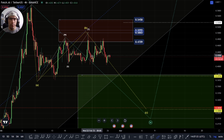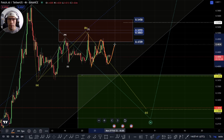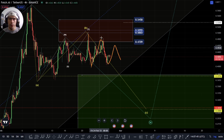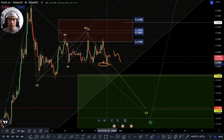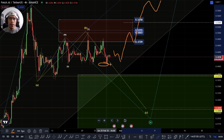So we have to keep an eye on that. I mean, it is making good structure for a triangle at this point, where we could look at this as an A, B, C, D, and an E. So if we do get another three-wave move to the upside here, not taking this high point, and then another three-wave move to the downside, not taking these lows, and then we start to push up in a bigger five-wave move, then effectively we could be looking for that potential.